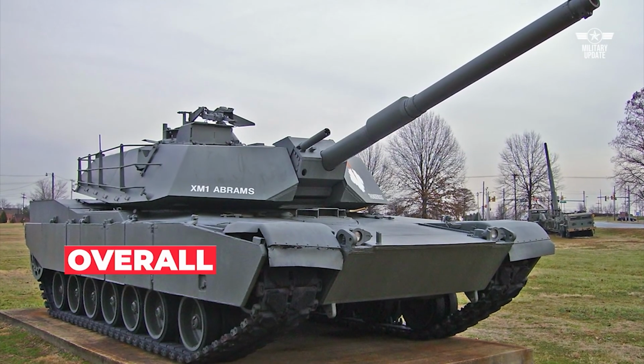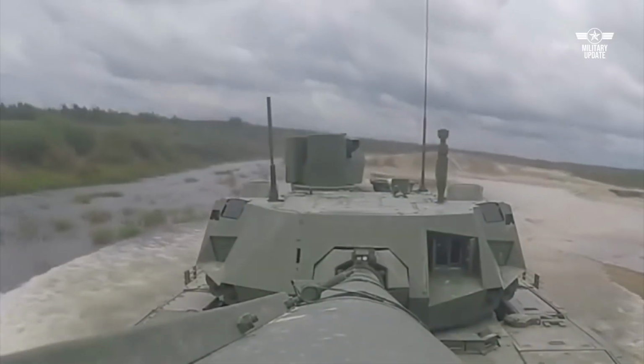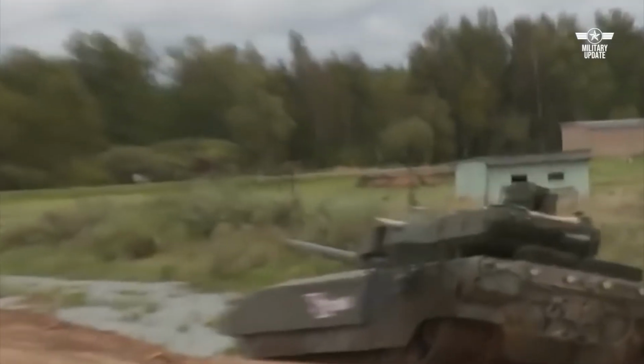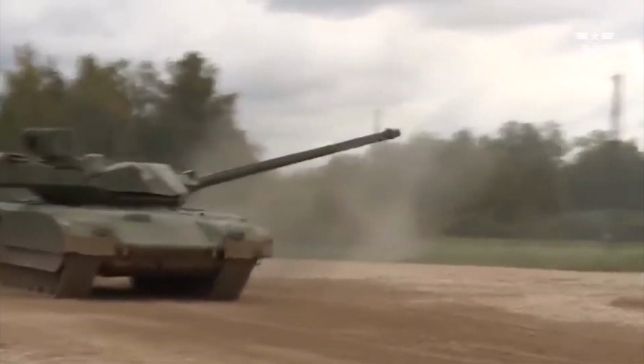Overall, the new Russian tank is on par with the US Abrams tank. In some areas, it is slightly superior to the Abrams. However, it has got no cutting-edge superiority.